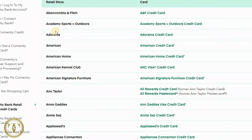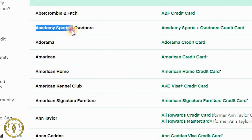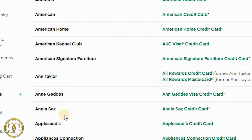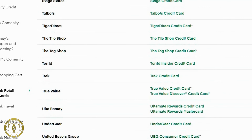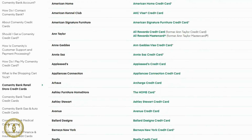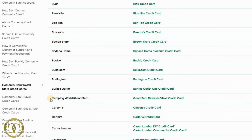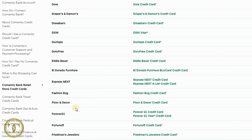Look at all these different cards they offer. This is one of the cards that I actually applied for, the Academy card. There's American Home and Taylor, Apple Seeds, I don't know what that is, Appliance Connection. I won't go through them all, but look at these, it's a ton of them. Some of these are a little bit off brand, but look at the brand names they have here. Camping World, I also have this one right here. Floor & Decor, this is another card that I do have.